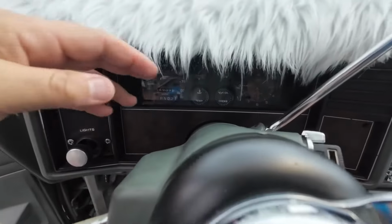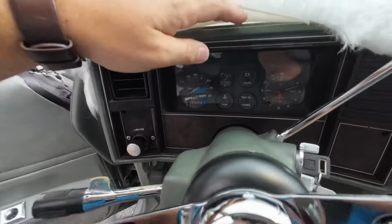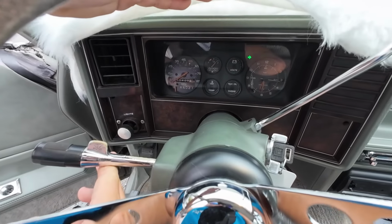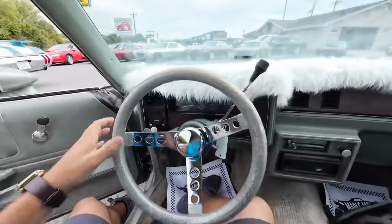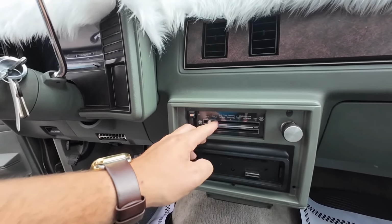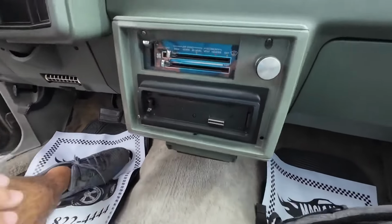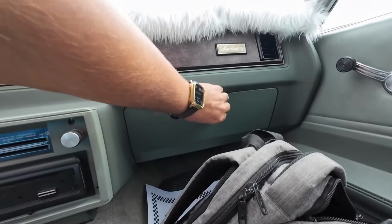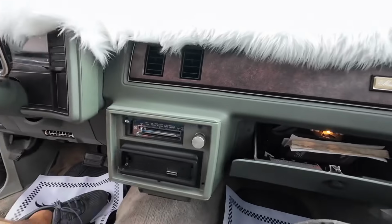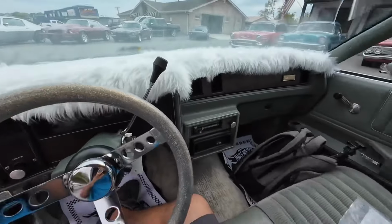Turn signals. AC, pressure kicked on. Face of the radio's in the office. We'll try the glove box here. That's funny. Big furry dash.